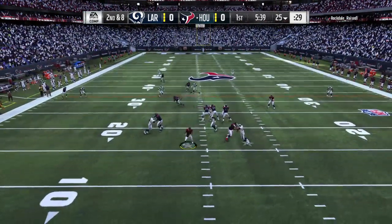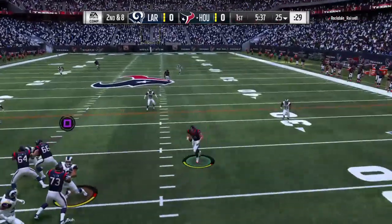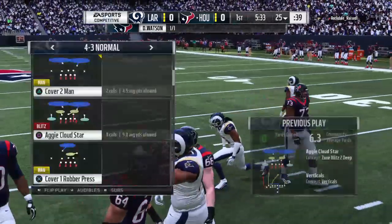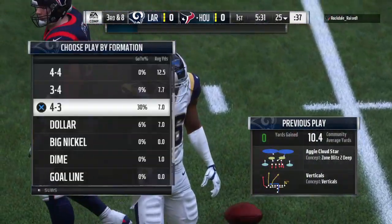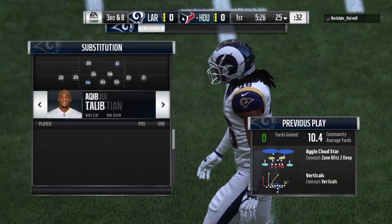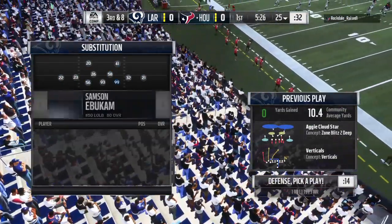On second down, here's Watson. Steps away to his left. Caught here by Griffin. No gain that time on the completion, and it'll be third down. So they don't get anything out of that completion. I guess when you roll out of the pocket like he did there to the left, if you're going to throw it, you better gain some yardage.